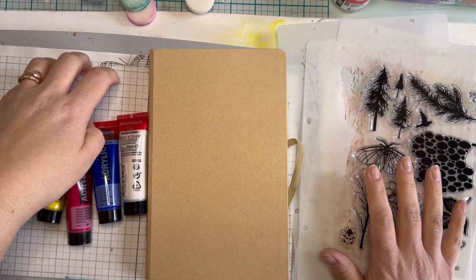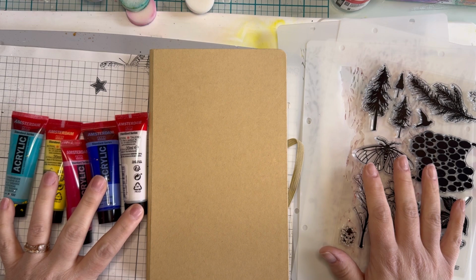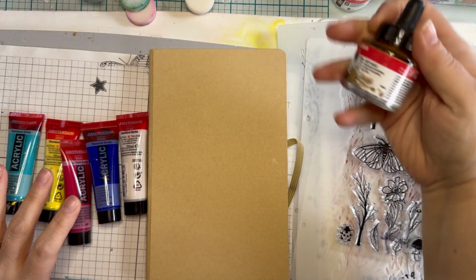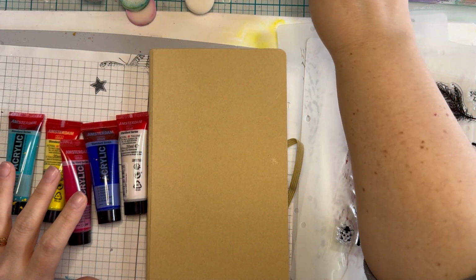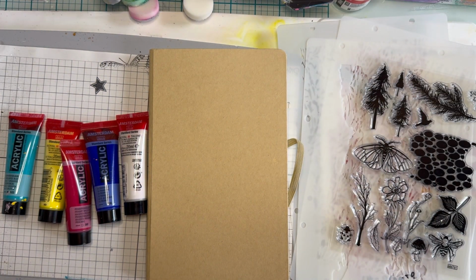I've got my registration platform tool, and I have some Amsterdam acrylic paint here. I also have some ink, a couple different colors of ink. I've got black, white, and deep gold, and I've got my tools. Everything is set and ready to go.